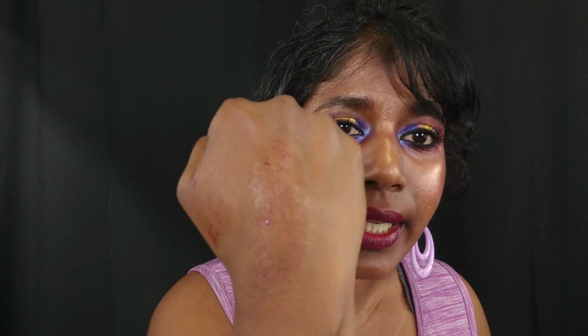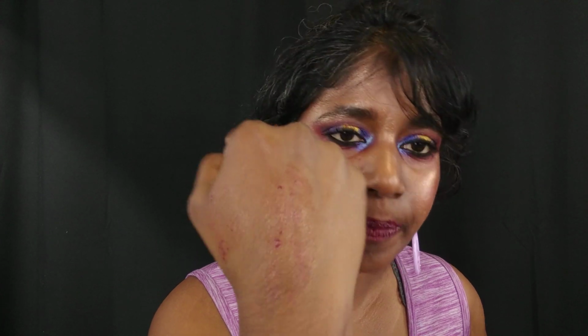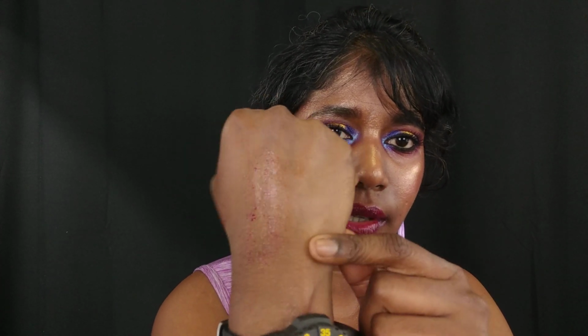There, very, very little bit of the pigment transfers, but a lot of the glossy layer. Probably they have this layer of gloss infused in this, and that is the one which transferred. Over a period of time, when you eat and drink, the gloss transfers and your lips feel less glossy.